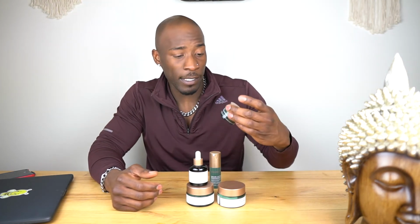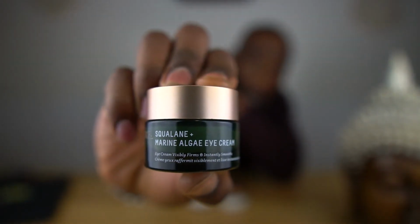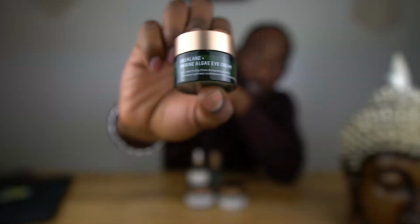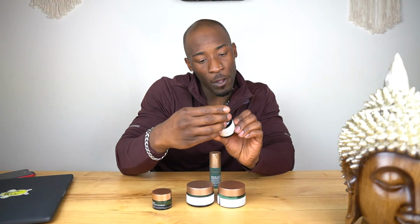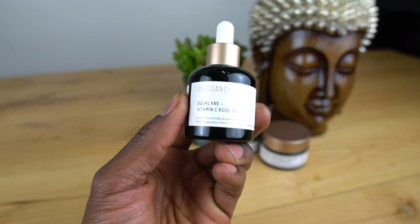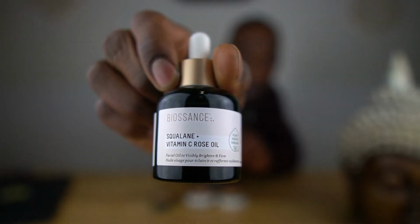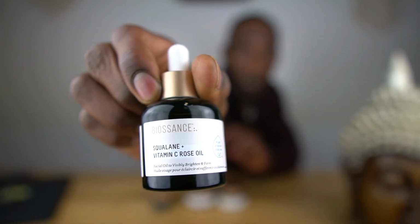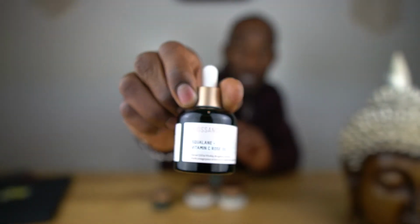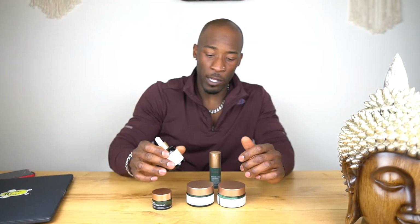I also really like this eye cream, the Squalane Marine Algae Eye Cream. Now this worked really good. I like this one a lot better than the Kiehl's one I was using, so I'm gonna start using this one a lot more. Then the oil, the Squalane plus vitamin C and rose oil. Vitamin C is very good for brightening your skin, especially with dark marks. Then you also have the moisturizing oil of the squalane in here as well. So this is like double power. I really like this. I use this too.